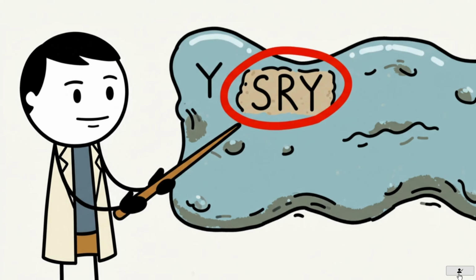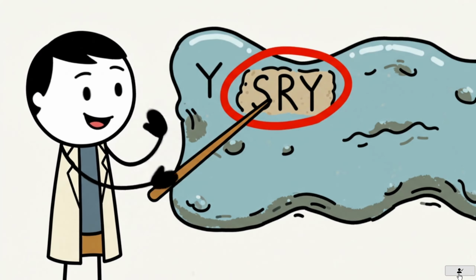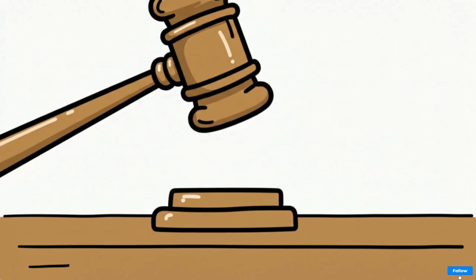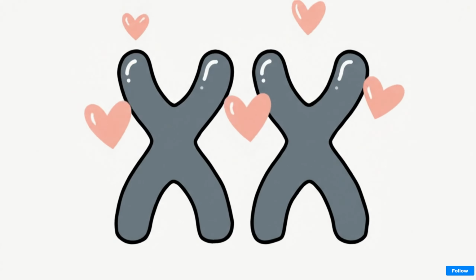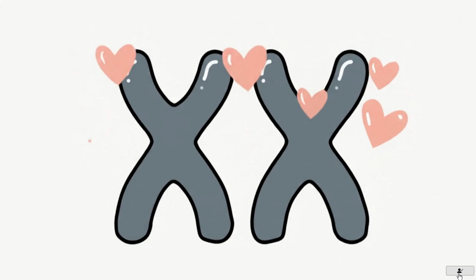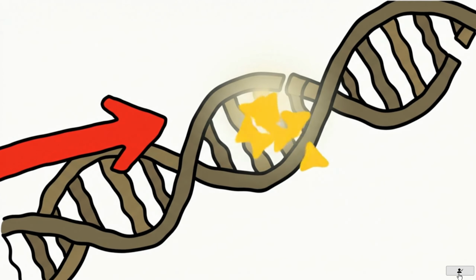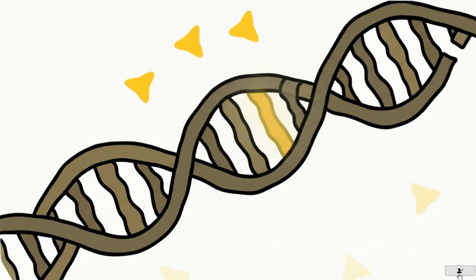The master switch is called the SRY gene, located exclusively on the tiny male Y chromosome in your cells. SRY stands for sex-determining region Y, and its single primary job is to initiate male embryonic development. If you had 2 X chromosomes, the SRY gene would be absent, and the female template would continue. But with a Y chromosome, the SRY gene activates around the 6th week, releasing a specific binding protein.